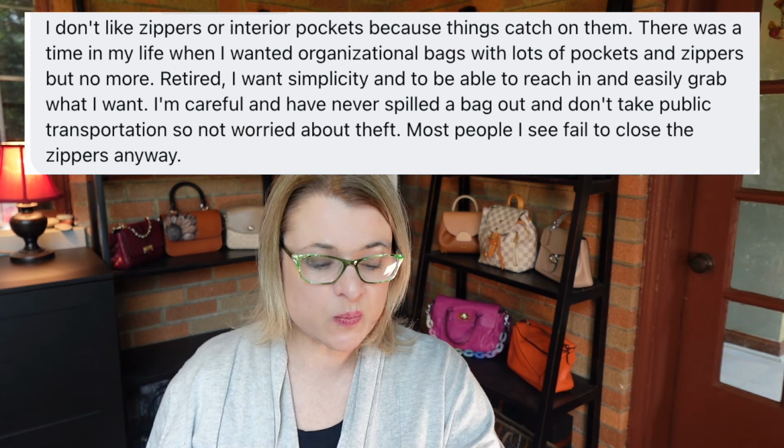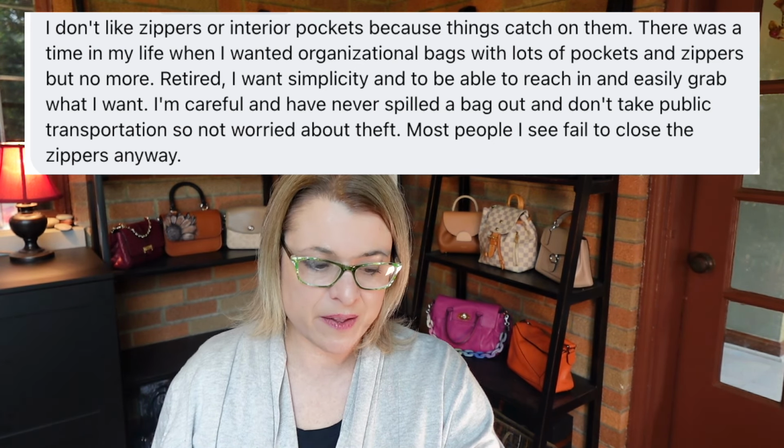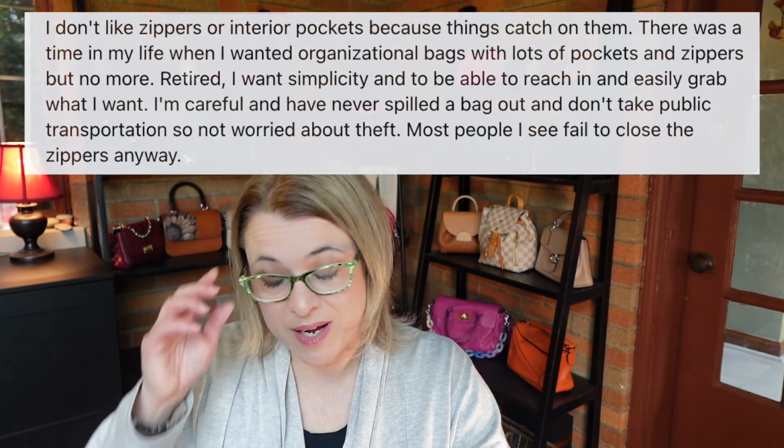I'm careful. I've never spilled a bag out and don't take it on public transport, so I'm not worried about theft. Most people I see fail to close the zippers anyway. Of course, I'm not retired, but I totally see where she's coming from in terms of you go through phases and stages of your preferences.